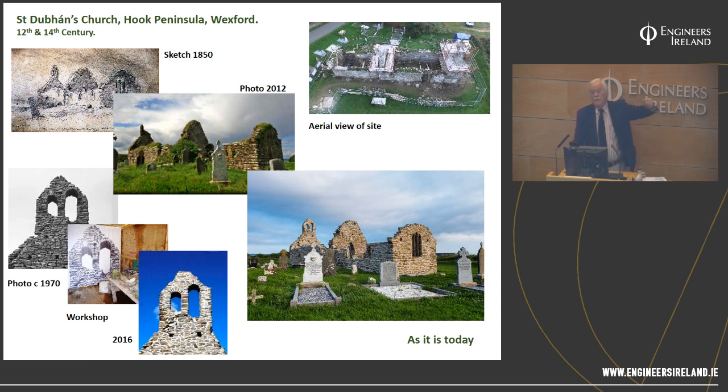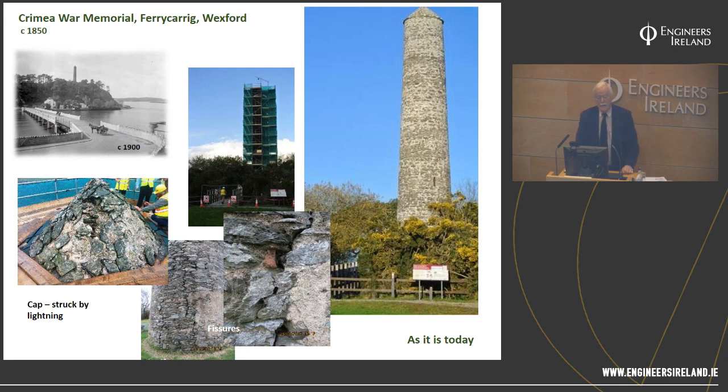They actually went up river to get the aggregate. They didn't take it straight from them, so that was quite a thought to do. There's a Crimea tower. It was hit by lightning, and it was pretty shook. So it was reconstructed, repaired with a lightning conductor, and again we got the mortars designed.